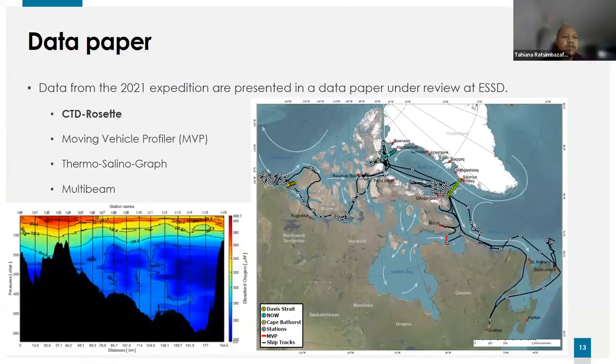After that, let's talk about the data paper that we have been working on during the last years. The data paper we're working on presents data collected during the 2021 expedition. It presents data from the CTD-OZ, MVP, thermosalinograph or TSG, and multibeam. The transect we are seeing in here is a transect of dissolved oxygen that has been collected in the North Water Polynya in here.